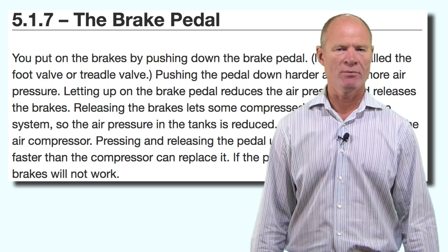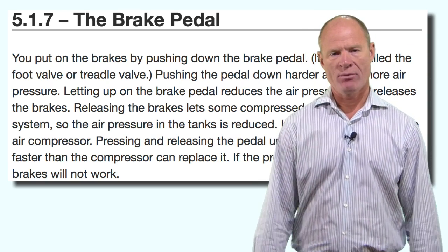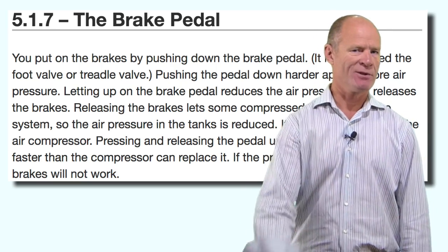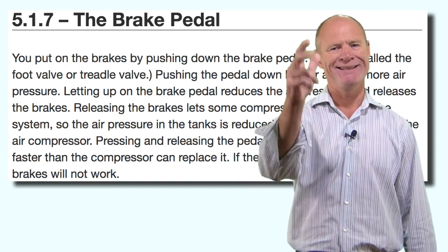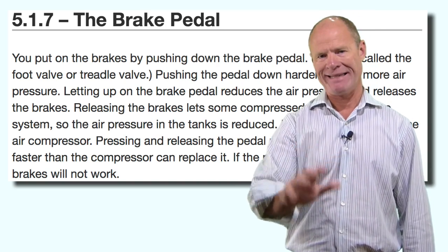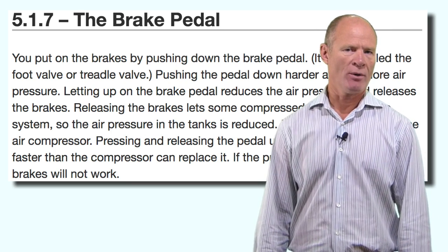The harder you push, the harder the brakes apply. There is, on a large commercial vehicle that has air brakes on it, a delay from the time that you put your foot on the brake pedal to the time that the brakes apply, and conversely, when you release the brake to the time that the brakes release. That is called brake lag, and it's a term that you will need to know for the purposes of a license. It's a very slight delay. It's about less than half a second, but there is brake lag in an air brake equipped vehicle.